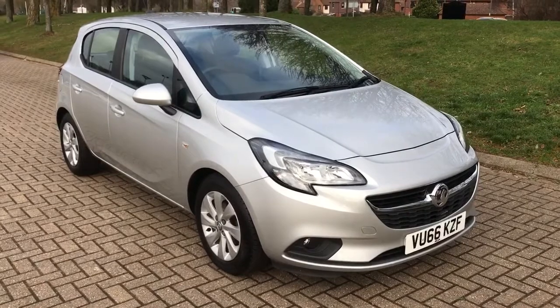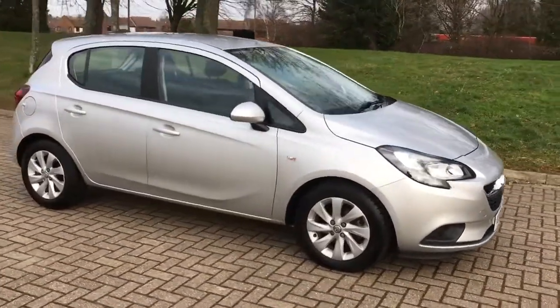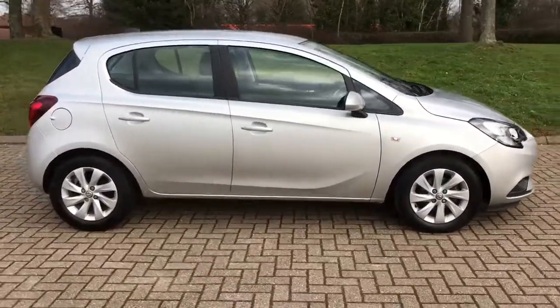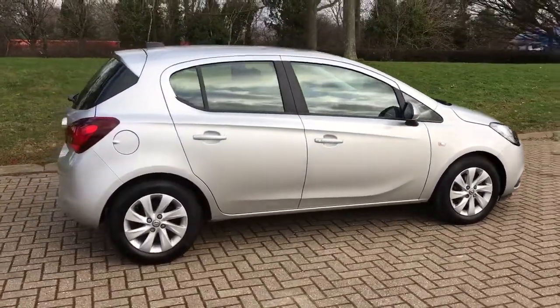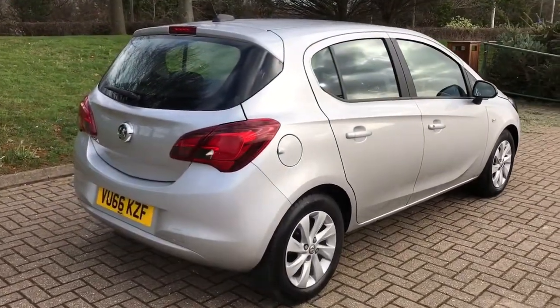So here we have the Vauxhall Corsa 1.4 Design 5-door. I'm going to start off by showing you around the outside of the car, and then we'll hop in and run through some controls on the inside. But from the outside you can see that it's a 5-door car with alloy wheels. Let's start off inside the boot and then work our way around the rest of the car from there.